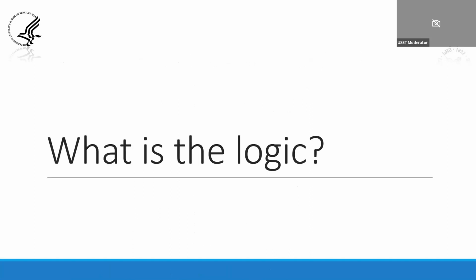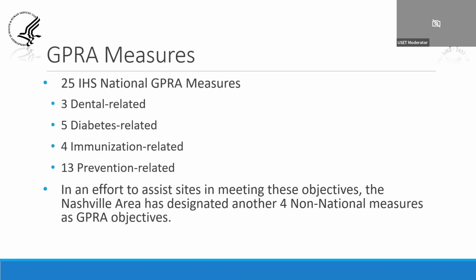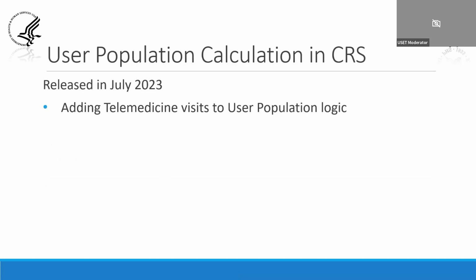All right. So next, I'm gonna kind of fly through some of the logic stuff. I'm gonna hit the highlights, but again, you will have access to all of this information. So next slide. So for 2023, and I will tell you, 2023 is 25 measures. For 2024, it's gonna go up to 26. And I'll mention which one it'll be as we go through these. But there's 3 dental, 5 diabetes, 4 immunization, and then 13 prevention related ones. We are also tracking some non-national, those developmental ones that kind of feed into these national measures, and I'll mention those as well. So next slide.